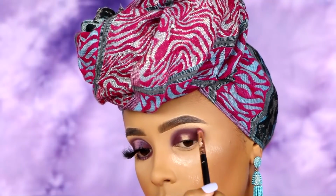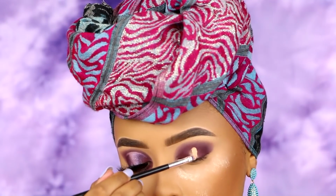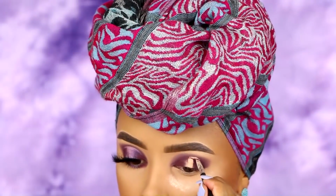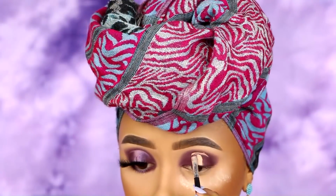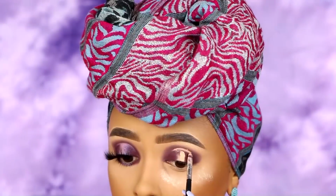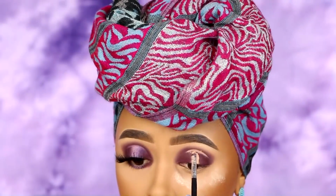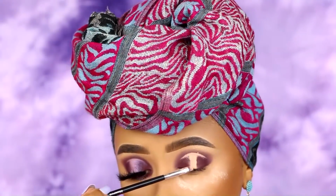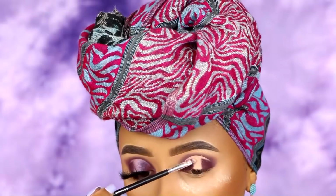Alright, next I'm going to take that same Kevin Aucoin Sensual Skin Enhancer, and I'm using a very precise lip brush, and I'm going to create a halo eye. So first, we need to create the spotlight, which is what I'm creating right now. It's like the moon shining over the river at night and creating that ripple effect. That's basically what a halo eye is. And then I'm just going to bring it down.